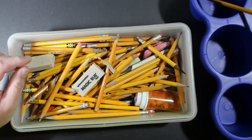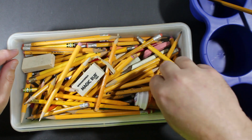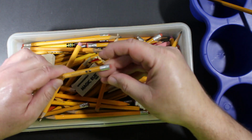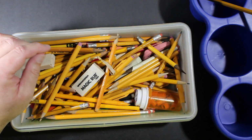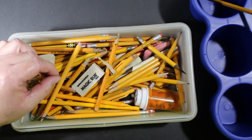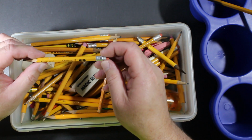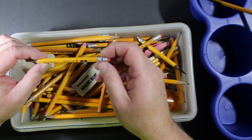Faber-Castell Americans, I think. Where did I put those? It's over here. I think we're going to have a lot of those. Boy, these pencils got used, huh? Here's another Empire. It almost looked like they were used in a school or something.